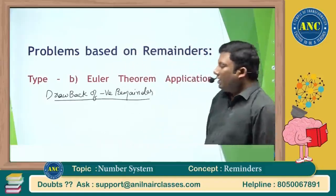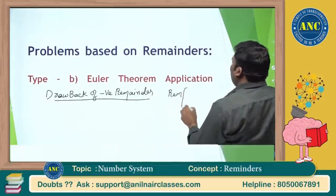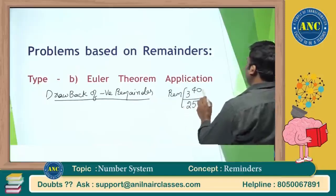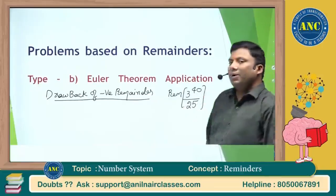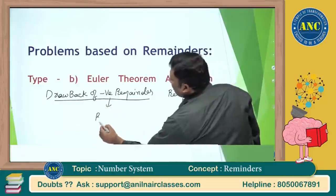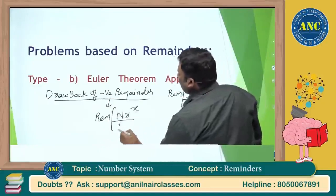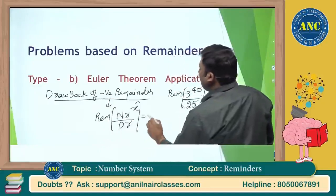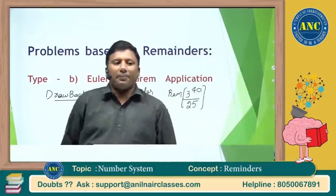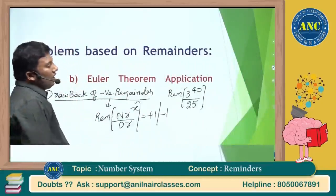Drawback of the negative remainder theorem. Suppose the question in the exam is 3 power 40 divided by 25. According to our negative remainder logic, we have to find out which power of the numerator, when divided by the denominator, gives either plus 1 or minus 1.